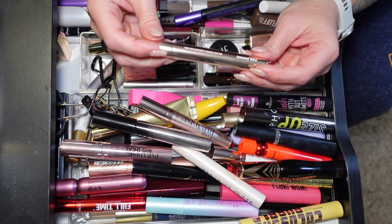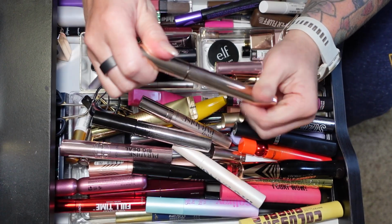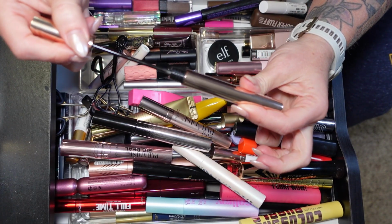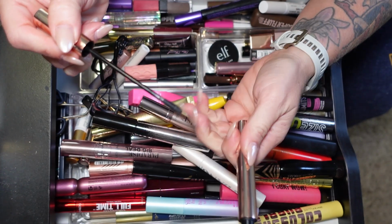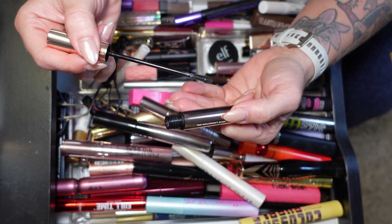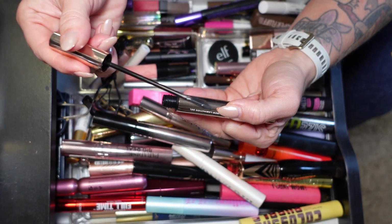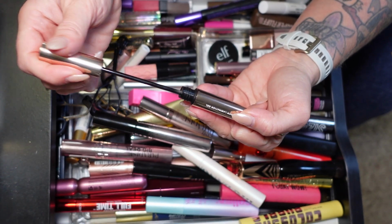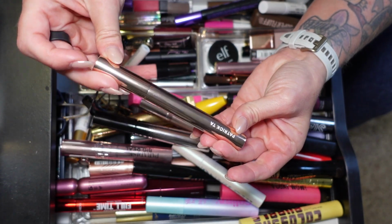Patrick Ta, this is the Major Brow Lamination. This one is so freaking good. You also have to move really quickly with this because it'll deposit the gel, and I like to deposit backwards and then brush from the front to the back to kind of shape them how I want to. It dries down so quickly, but they will stay put through a hurricane. It's really good. So keeping that one.